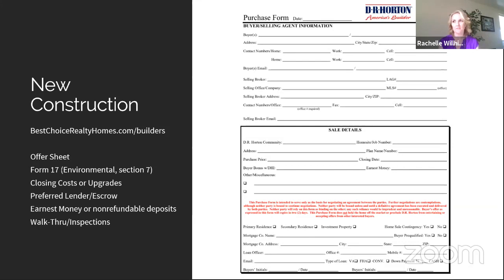Every builder has a different type of form. This just happens to be D.R. Horton's form. So you'd enter their top information, your contact information at the top, and then the sale details is basically the community, the name of the community, the address, the plan. If there's a buyer bonus with DHI, that is their preferred lender.